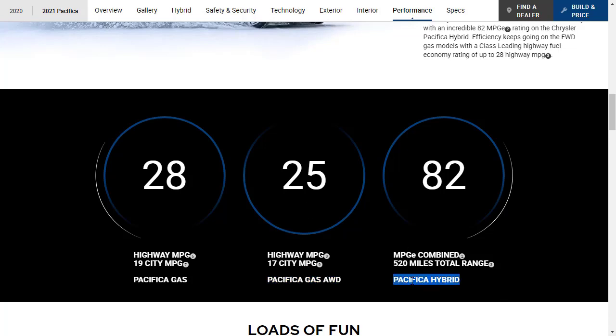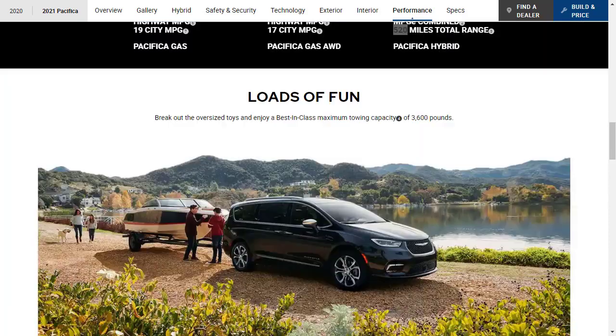And then they got the hybrid stuff. I don't know the MPGe, right? And you can tell it gets 520 miles of total range. I did say somewhere in there we were going to go over the towing capacity, and the towing capacity is 3,600 pounds, and they say it's best in class.